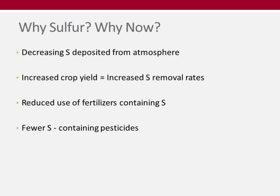There's likely more reasons than this, but this is what we came up with in terms of some of the justification for looking into this. We know that there's decreasing sulfur deposition in the atmosphere, and I'll talk about that in a second. We know our crop yields are increasing. Crops are more productive now than ever, and so our nutrient removal rates are going to be matching that. We know that there's been a pretty large reduction in the fertilizers we use, both mineral fertilizers and manure sources that are sulfur-rich. And there are also fewer sulfur-containing pesticides used.